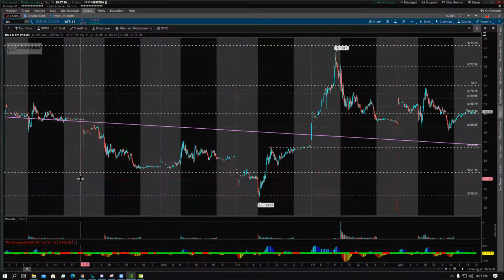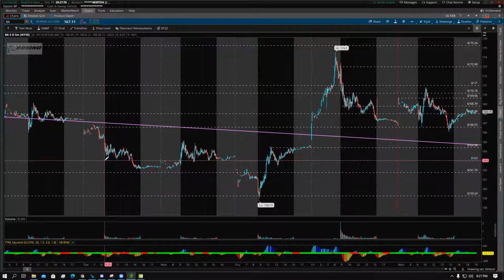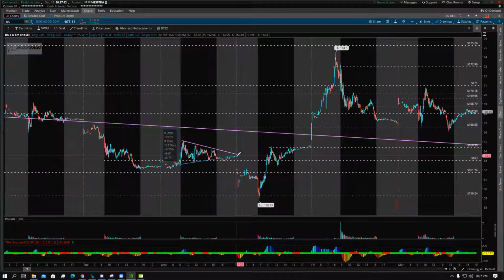BA is going to move depending on what the stim news is. So not much to say about that. Just don't bag hold. It loves a lot of false breakouts, especially on the call side. Puts tend to pay a lot more on BA. So just watch out for that.